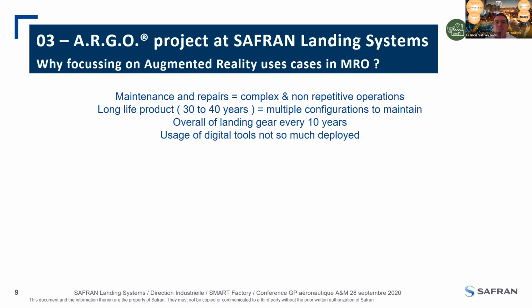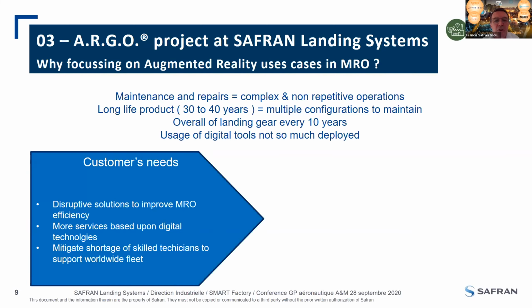The fact also is that digital was not so much used so far in repair. So there was a lot to do. If we listen to the customers who are buying a repair, they are looking for some disruptive solution, because sometimes they repair by themselves, but they buy a lot to maintain their product. So they are looking for more digital solutions for services such as repair. And also there is a key problem in aerospace: the complexity of the repair is asking for skilled people, so there is a shortage of skilled people because of the growth of the fleet. Of course, COVID has slowed down the growth of the fleet a little bit, but now we're still missing competencies.